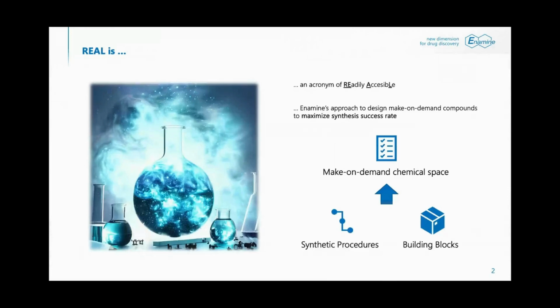Enamine REAL compounds. First of all, before we start talking about the compounds, we just need to understand what the REAL is. And REAL is an acronym of readily accessible, and that's basically Enamine's approach to design make-on-demand compounds that can be synthesized and eventually delivered to the lab with high success rate and fast.